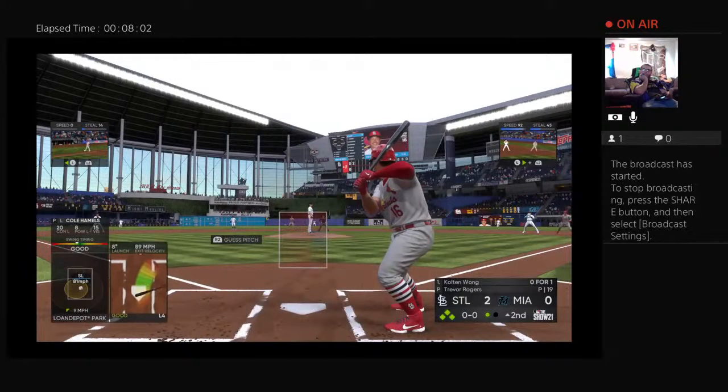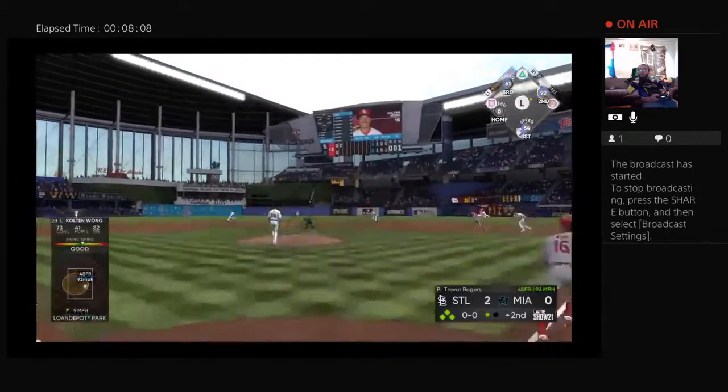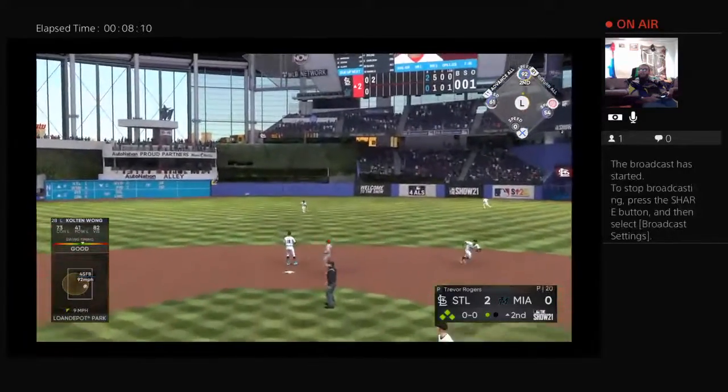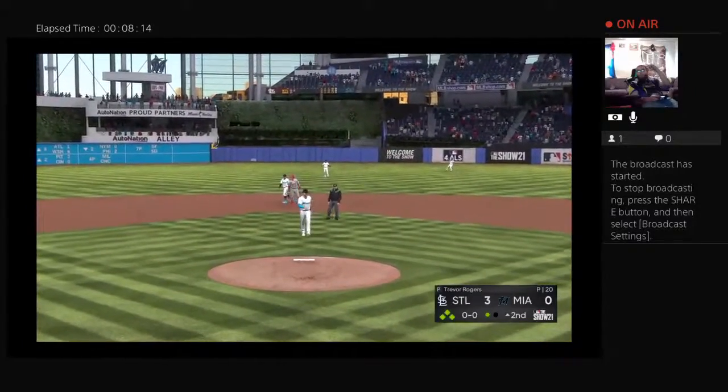Kolten Wong will stand in. Hit it hard, but lined out in his first at-bat. Has a look, now the pitch. Line drive to center field. That's in there, base hit. And that'll bring home run number 3. It's now a 3-0 cushion.